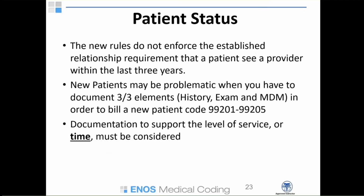Also, telemedicine has rules usually about having the patient being an established patient who's seen the provider in the last 3 years. That has been waived, and they will not be doing audits to make sure that the patient was an established patient at the time of their telemedicine visit. So if you're using the new codes, the 99201 to 99205, we'll get to the documentation requirements in a moment, but remember that you have to have 3 out of the 3 elements: history, exam, and medical decision-making, or time. So with those new patient visits, of course, you won't have the middle element of exam, so you're going to have to consider time if you're using the new patient range of codes.